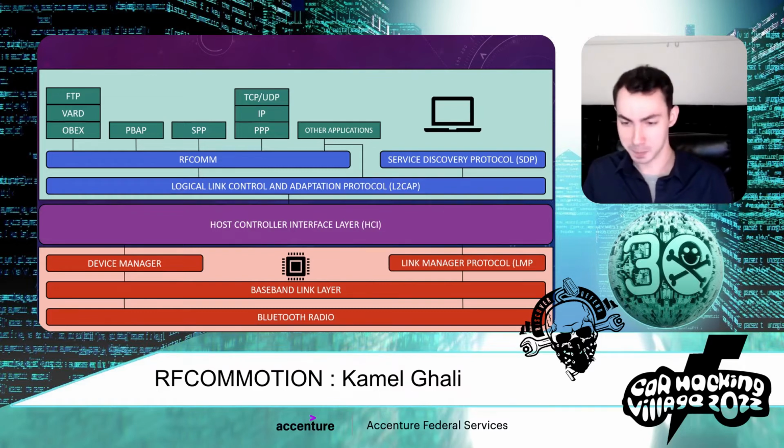Interestingly enough. And then RFCOMM, as you can see here on the left of this screen, has a lot of different applications or protocols built on top of it. You have things like point-to-point, which can go into things like IP and TCP. So you get your basic traditional networking architecture built through Bluetooth.